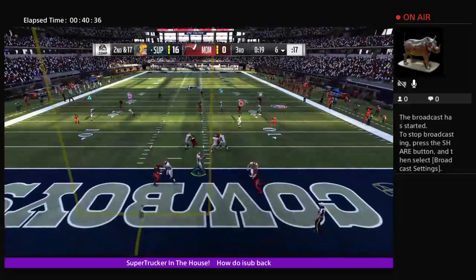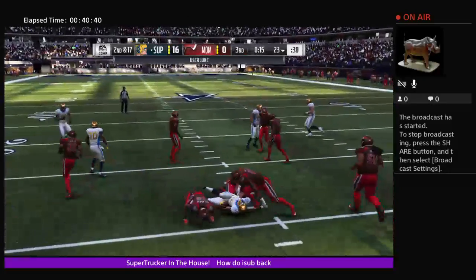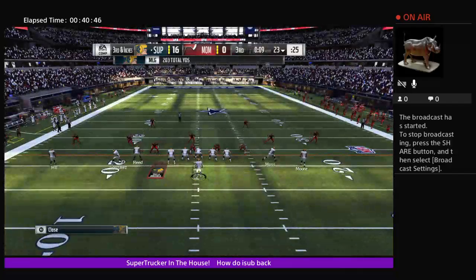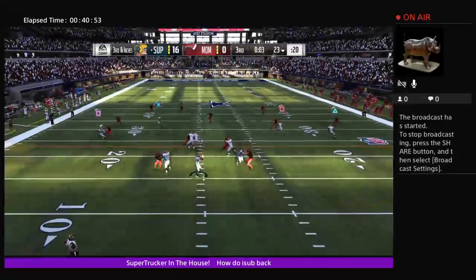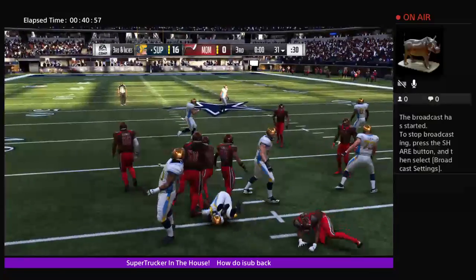Now Breeze. And he will find the open man. It's DJ Moore. And they'll get him down here at the 23. They get 16 out of that one, but they'll still need to convert on third. Breeze going to try and throw on third down. He is going to find Hill.